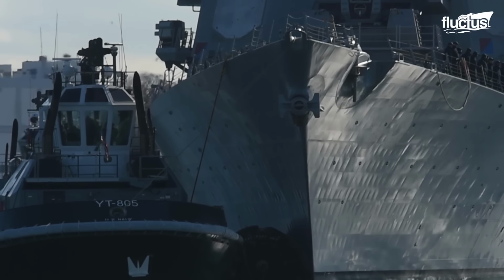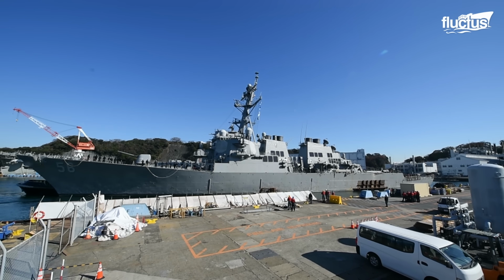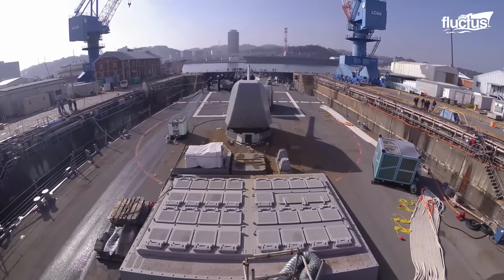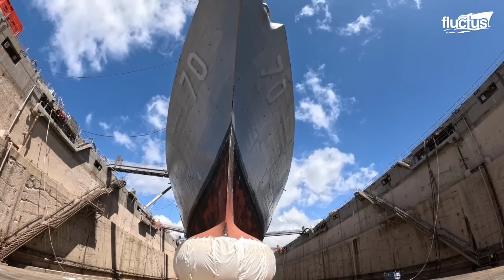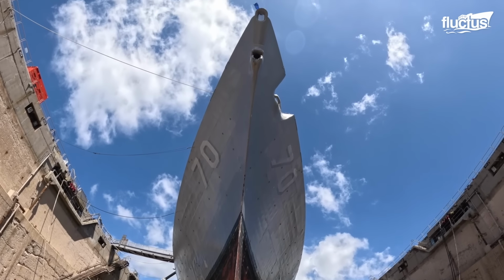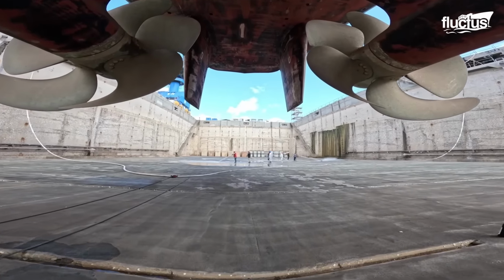Dry docking an Arleigh Burke-class destroyer involves placing the vessel onto a floating or fixed dock, after which the water is drained. This process allows for a detailed inspection and servicing of the hull below the waterline, as well as propellers and other submerged components.